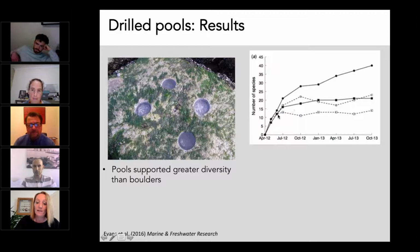If we then look at the cumulative richness, so this is every new species that was accumulating over time, the boulders here effectively tapered off after about 12 months. But if you look at the pools themselves, over time they kept accumulating new species. So every time Ali went back to survey, there were new species colonising her pools every single time. And this never tapered off, even after 30 months.